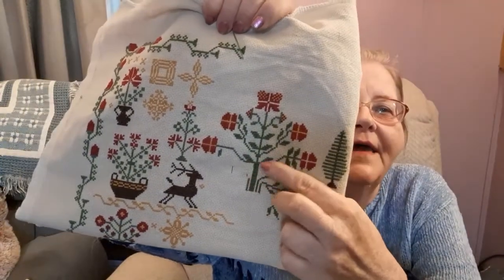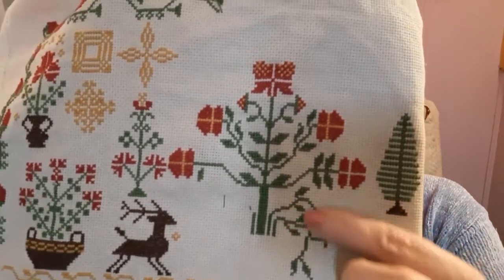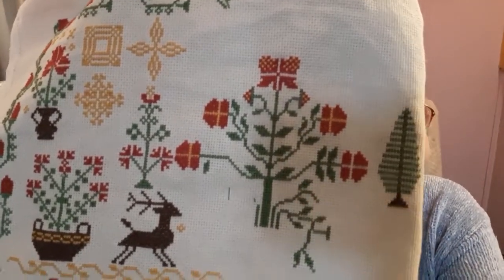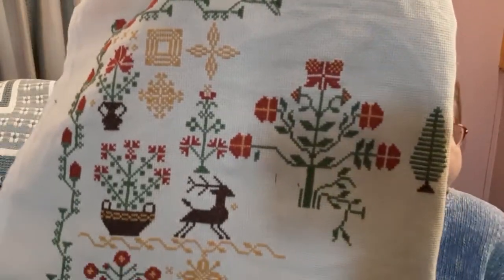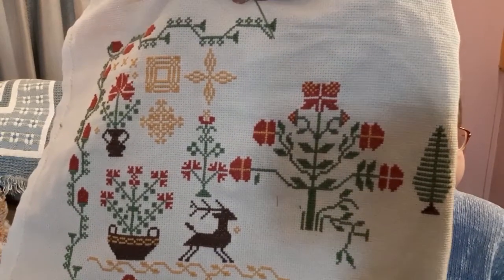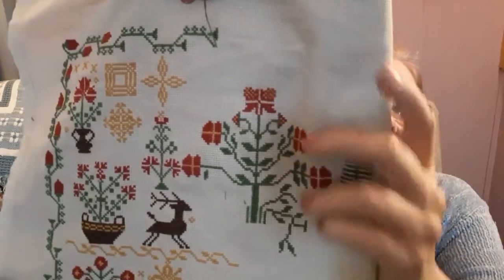So, I finally got this part done. Then, I finally got these done after I had to frog it out once. And there's flowers that come down and then trundle down that way and then trundle down this way. And then there's the basket in the middle. So, yeah. I would like to get that done because I got the tree done.